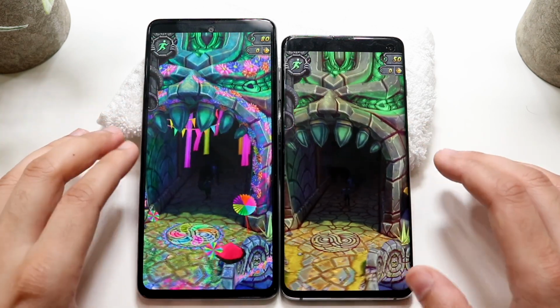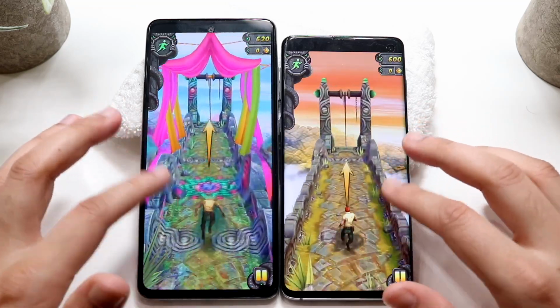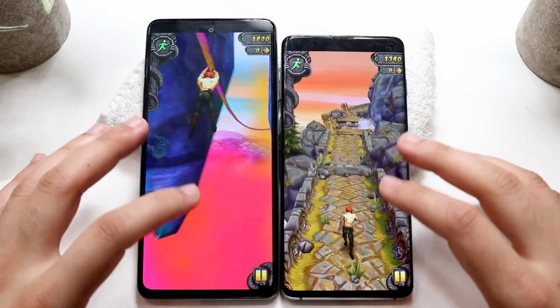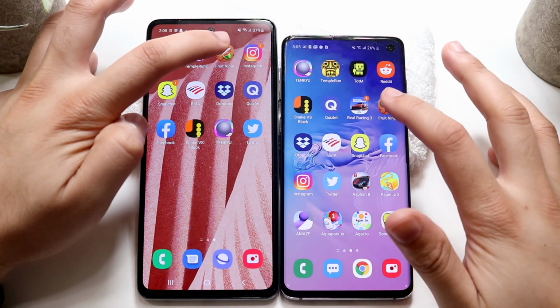Getting into some gameplay. Let's see what's going on here. And they're probably going to look roughly around the same. I really don't think there's going to be that big of a difference. They both kind of glitched out there a little bit, but I think in terms of the gameplay here, they're both pretty accurate. Let's get into Fruit Ninja. 3, 2, 1.